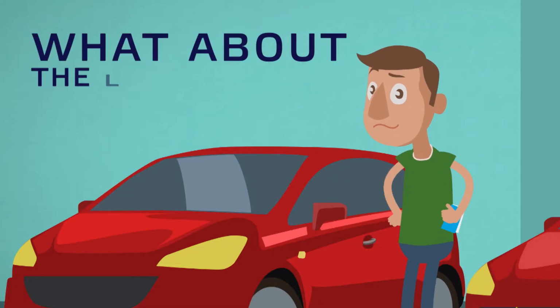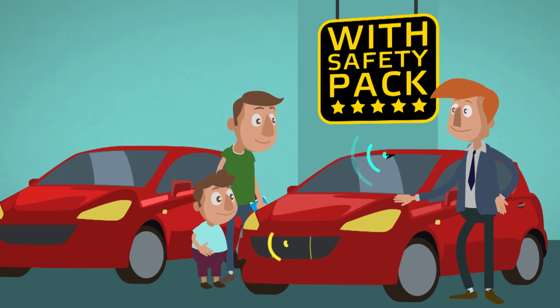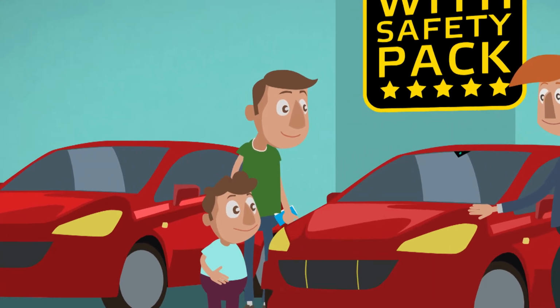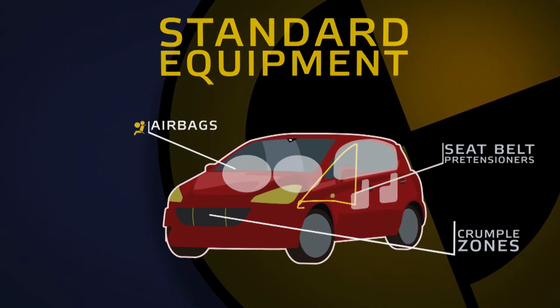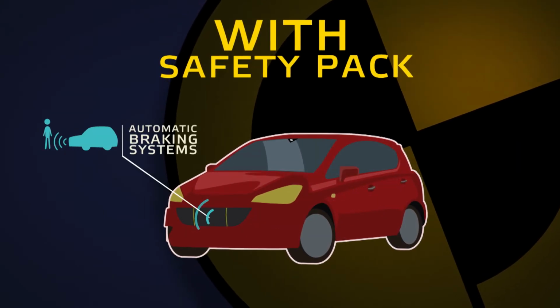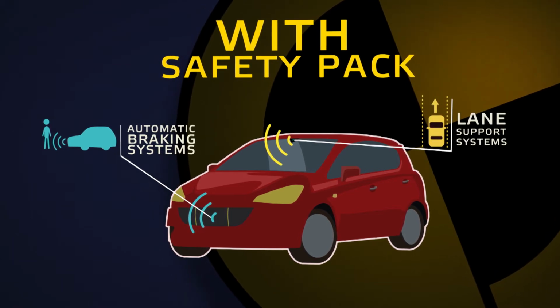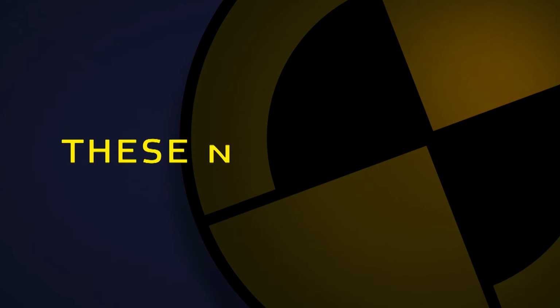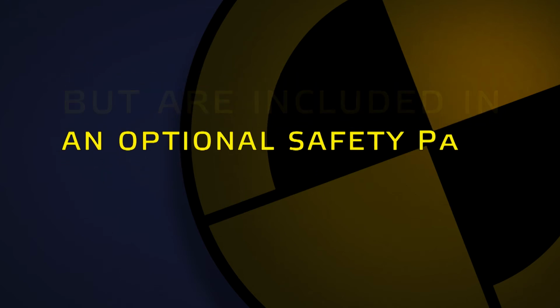But what about the latest safety innovations? These new systems, based on detection sensors, may help you avoid a crash, save your life and the lives of the ones you love. They include features such as automatic braking for cars and pedestrians, lane support systems, and much more. In many cases, these new systems are not fitted as standard, but are included in an optional safety pack.